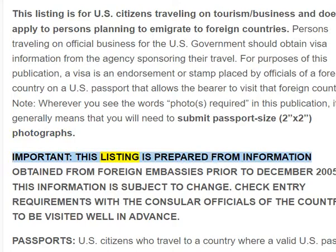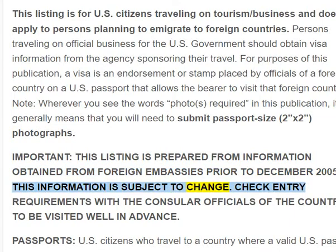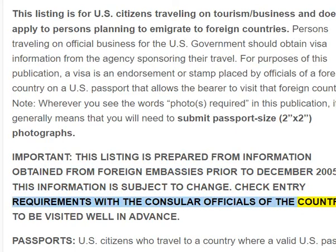Important: this listing is prepared from information obtained from foreign embassies prior to December 2005. This information is subject to change. Check entry requirements with the consular officials of the countries to be visited well in advance.